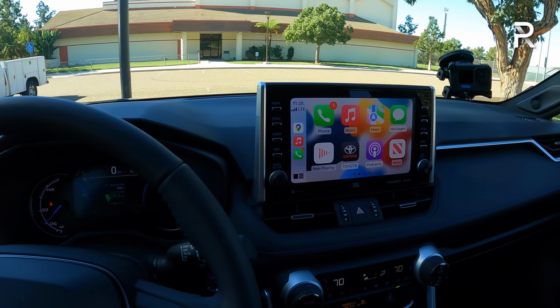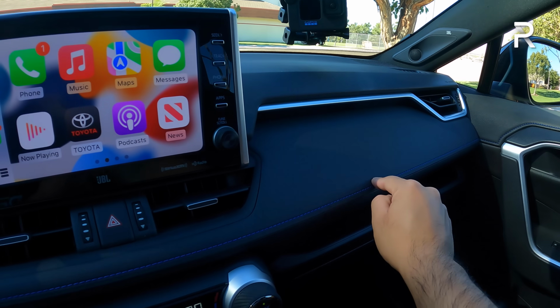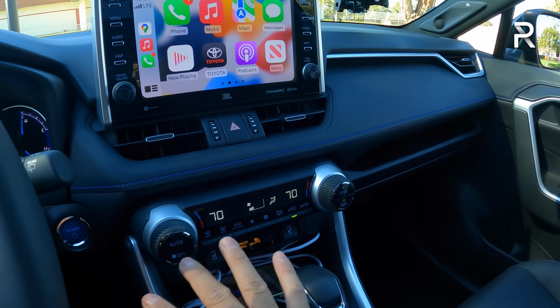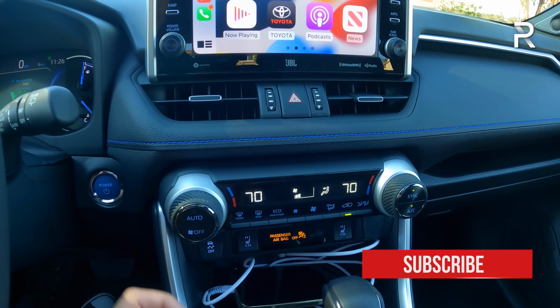The rest of the dash here hasn't really changed. You can see the materials are solid. This is a soft touch injection molded plastic here, more soft touch here with faux stitching on this part of the dash. Hard touch plastic over here with a little bit of a storage shelf. You have dual zone climate control with the same chunky knobs, which is good if you have gloves on and you're trying to adjust the climate.